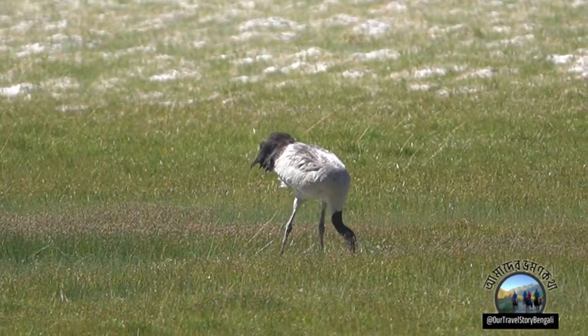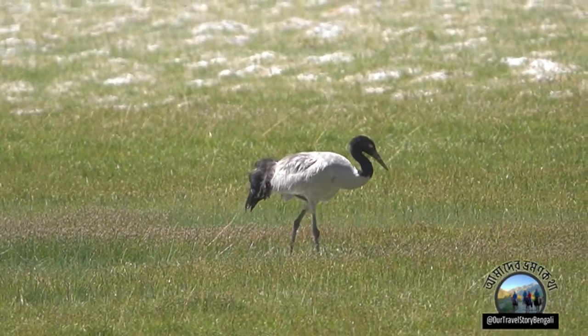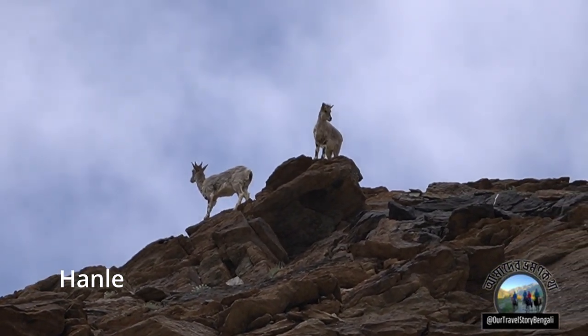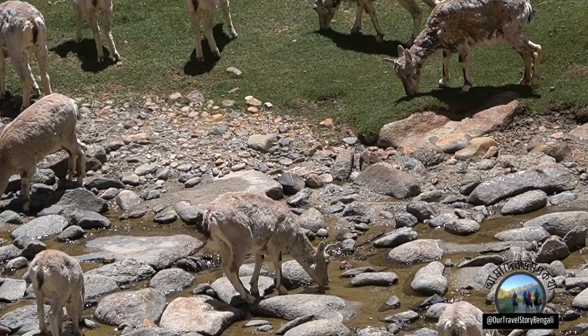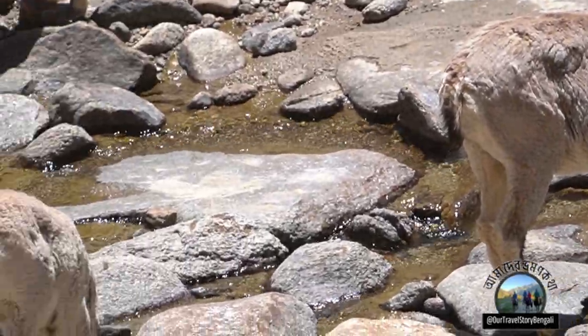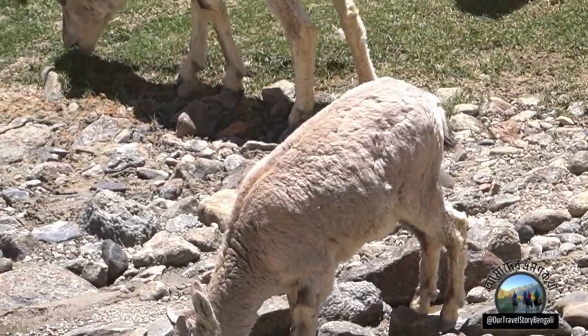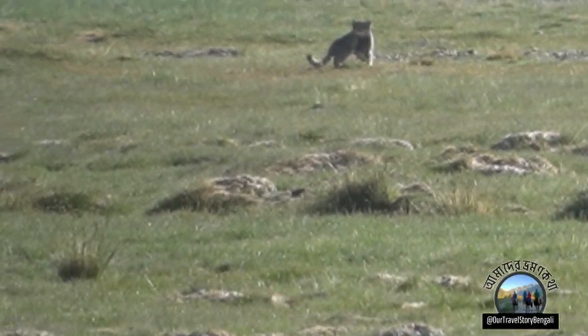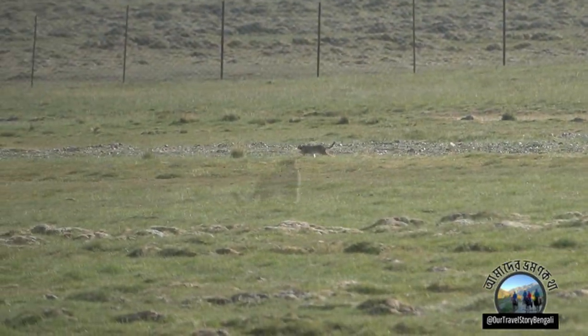Black-necked crane. The bharal, also called the blue sheep. Pallas's cat, also known as the manul, is a small wild cat with long and dense light gray fur.